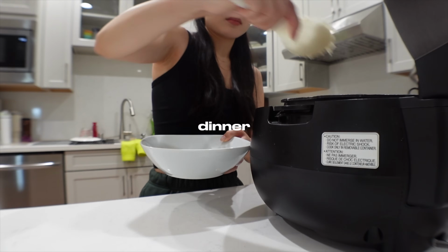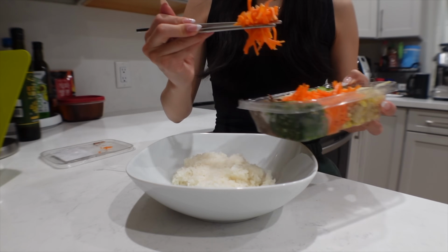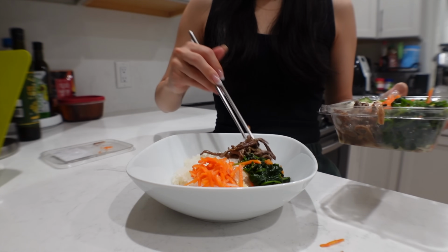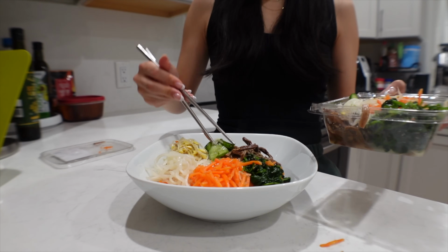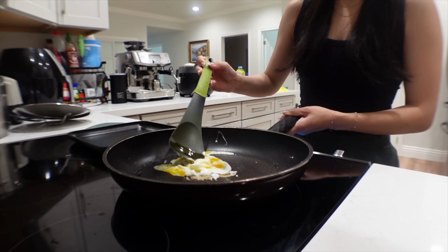It's good, but it's kind of too thick. It would have tasted better if it's thinner, so it's crispier. It's still really good. Maybe I should have just cooked it more. Oh gosh, that was a fail.